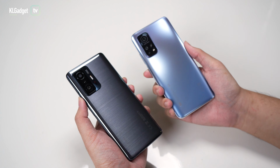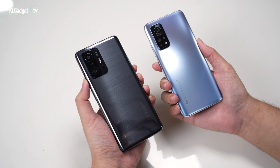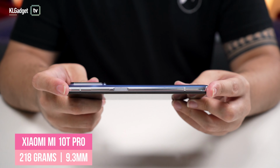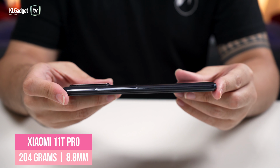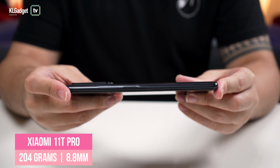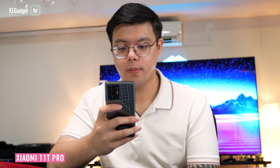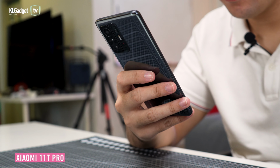The first thing I want to get off my chest after using the Mi 10T Pro for so long is how thick and heavy the phone is. It weighs 218 grams and is 9.3mm thick. Thankfully, the 11T Pro addresses this as it's 14 grams lighter and 5mm thinner. On paper, that may not seem like a lot of difference, but in reality, the 11T Pro is easier to hold with one hand, carry around, and put on your car phone holders.